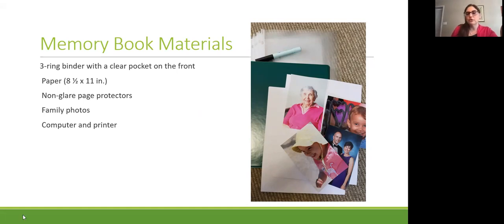But if you don't have a computer, it's not required. You can still make a memory book by using family photos and by using the magic marker and writing very clearly one simple sentence or statement on each page. So you don't need a computer or need to be very computer savvy to put together this beautiful memory tool.